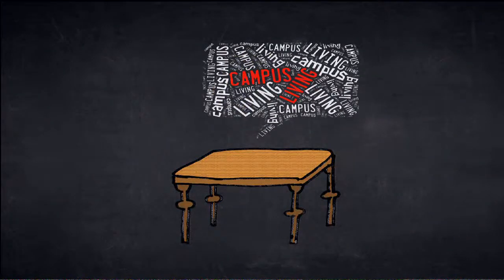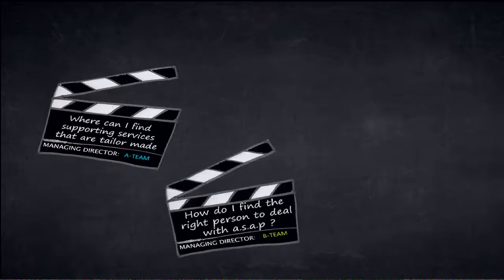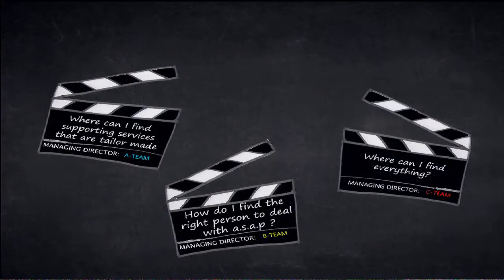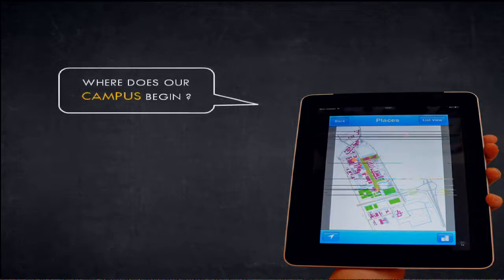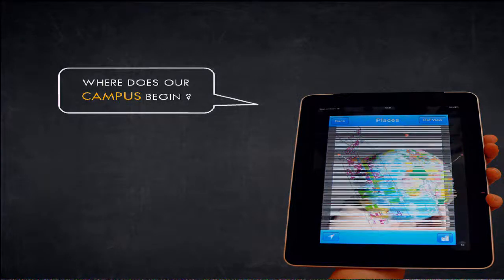The mind map we drew at that kitchen table was in fact the starting point for the program we now call Living Campus. In March 2012 the library had a meeting with all TU Delft managing directors of the supporting services, introducing the concept Living Campus for the first time. We asked them their opinion about the transformation to a living campus. We let them walk around the campus with 3 different questions that different types of students might ask. They strolled around the campus with these 3 questions, and we let them formulate assets as well as shortcomings our campus currently has.